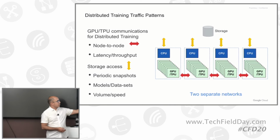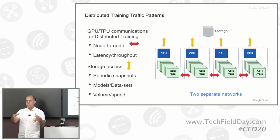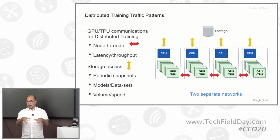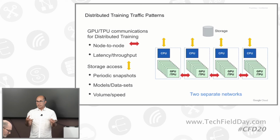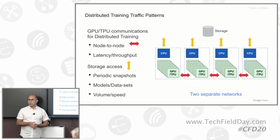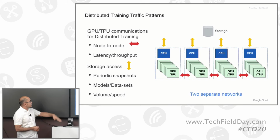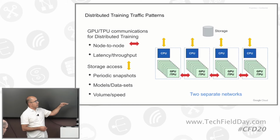So we do everything within our power to keep these things within one class inside the data center, basically one network where the latency is the same between any pair of GPUs. The same thing should happen as we go towards the storage. Keep it in the same region, same zone. So the storage conversation is yet another network that we build. So think of this as a tale of 2 networks that we're actually putting in place.